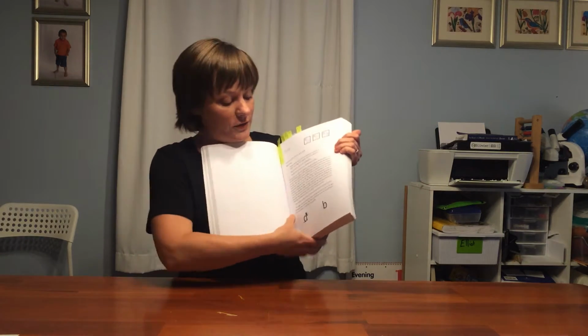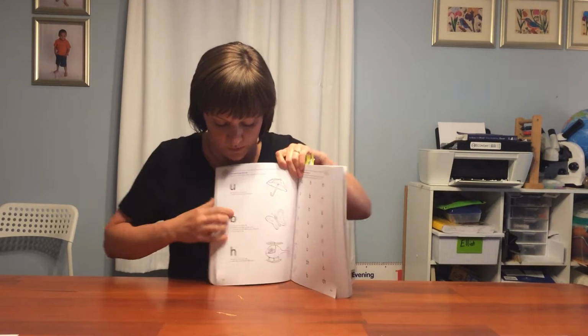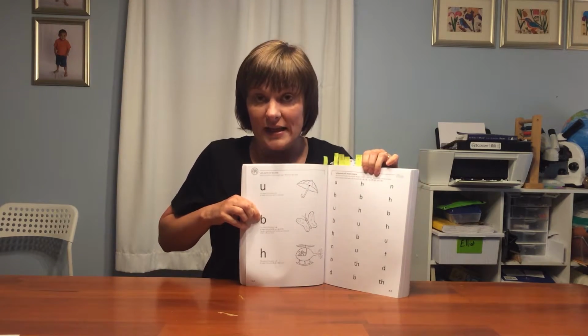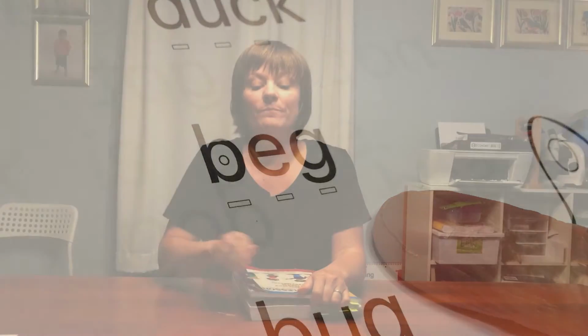One thing that we love about it is B's and D's. If your child, like many kids, mixes up their B's and D's, this has a really neat way of dealing with it. Here's where it's introduced, the D's and the B's. When they print them in the words, there is, hopefully you can see this, a circle inside of the round part of the B. So it sort of trains them to recognize the difference between the B and the D. And the more they see it, the more they start recognizing the difference.